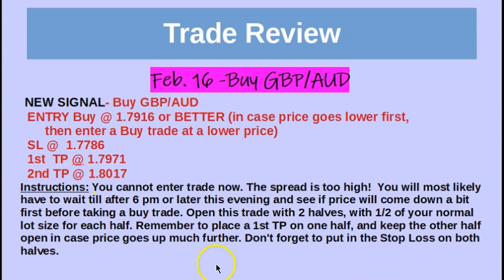I give you instructions as to what to do and how to enter, guys. All you have to do is read the information, follow my instructions, take the trade, and then put on your stop loss and your first profit target. Now here, I've been getting some emails about this first part of the instructions: you cannot enter the trade now, the spread is too high.